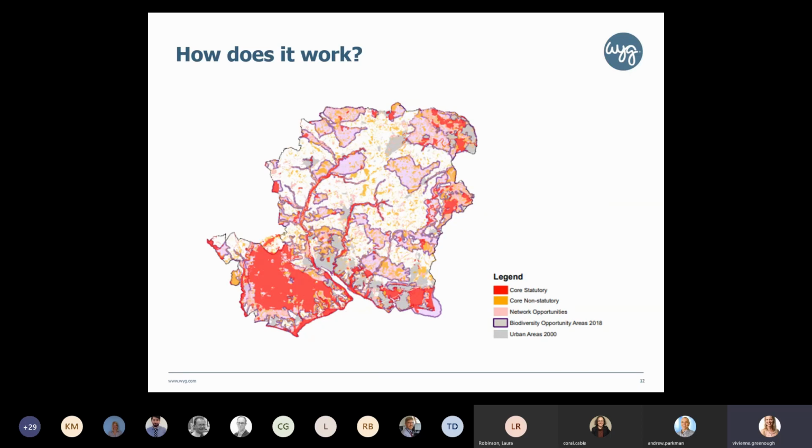So what is key here is that we need to engage with the local authority, we need to engage with stakeholders to discuss the site and the project, and to talk about the wider conservation actions which are happening in the local borough.